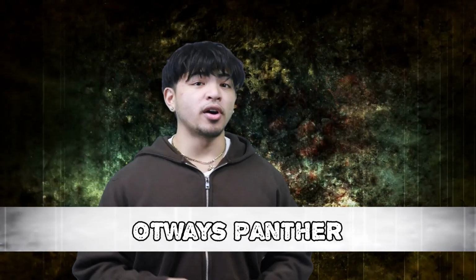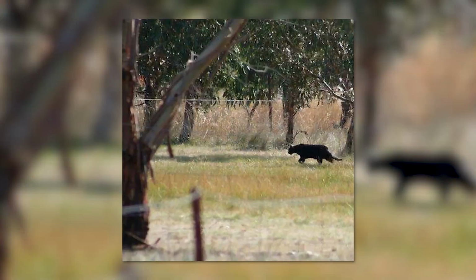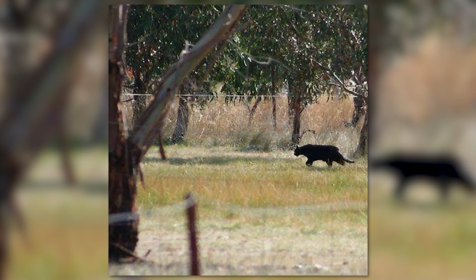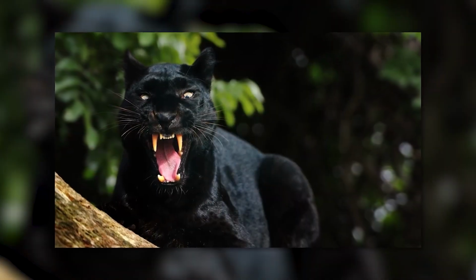At a number 2 spot, we have the Otways Panther. Supposedly, there have been alleged sightings of the elusive big cat scurrying its way through the Otway Ranges, where the bush meets the beach off Victoria's Great Ocean Road. Supposed sightings of black panthers in the bush have been documented since the 1830s, ranging from rumors of big cats in the bush by Near Eastern migrants to sworn testimonies and videos taken in more recent years. All have given the legendary creature a similar description: a large black four-legged creature very similar to a panther.